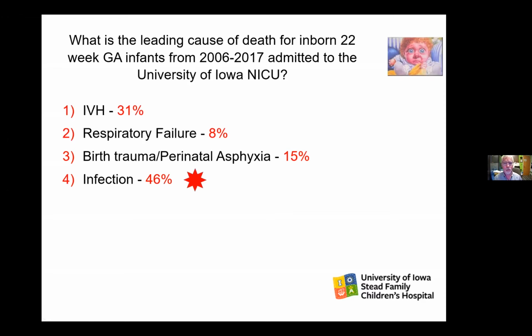But again, our approach is a trial of life. If the parents wish us to, we'll do a trial of life. And many of these babies end up surviving. Now, with the trial of life, as you can see, 31% did die of IVH, and in most of these support was withdrawn. If the baby has a severe grade 4 IVH and the parents want to redirect care to palliative care, we have no issue with that. But a lot of times you just don't know that until it happens.